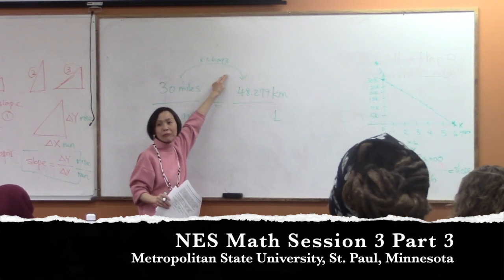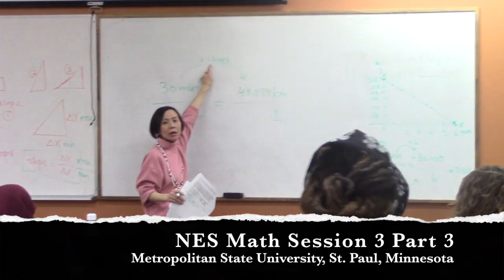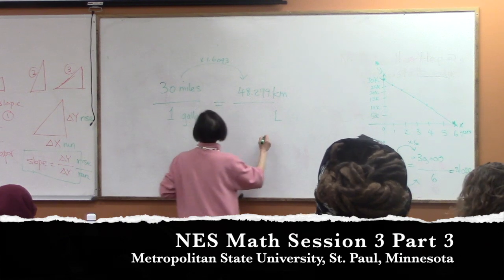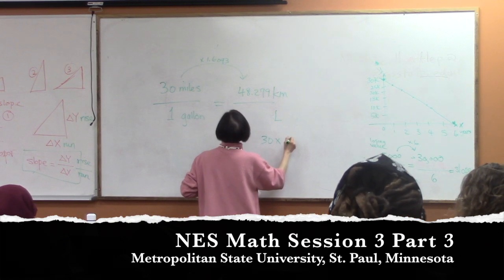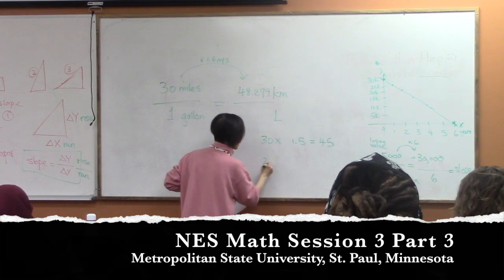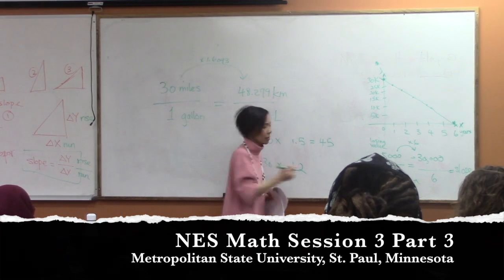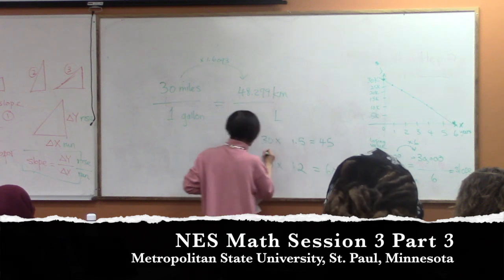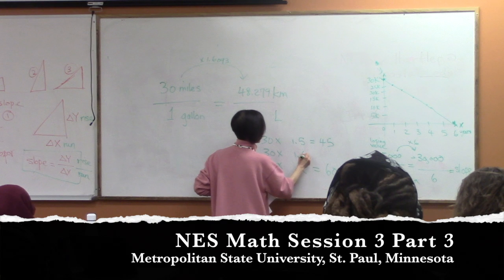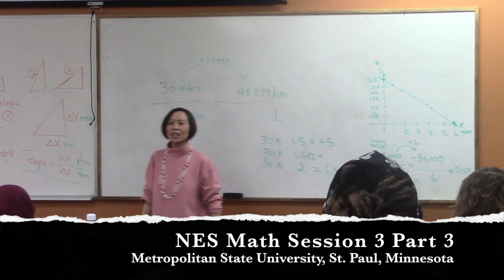I know it's bigger than 45. How do I know the other end? If I make this into 2, what would the answer be? 60. Think about it, right? 30 times 1.5 would be 45. 30 times 1.5 times 2, because these are simple numbers. It's 60. So therefore, look at that. I don't need to multiply it. I know the answer has to be between 45 and 60.